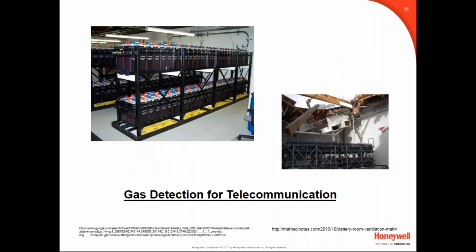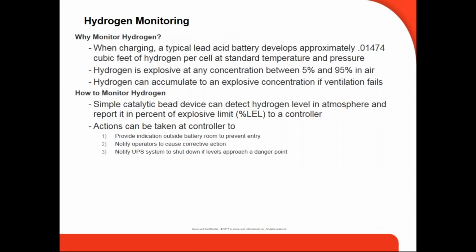A couple of applications we're going to talk about here are, first and foremost, telecommunications or battery rooms. As you can see in the upper left corner is a bank of batteries that are being charged. The reason for this image is that the right picture is actually a battery room that had hydrogen buildup in the ceiling without proper ventilation and caused an explosion.